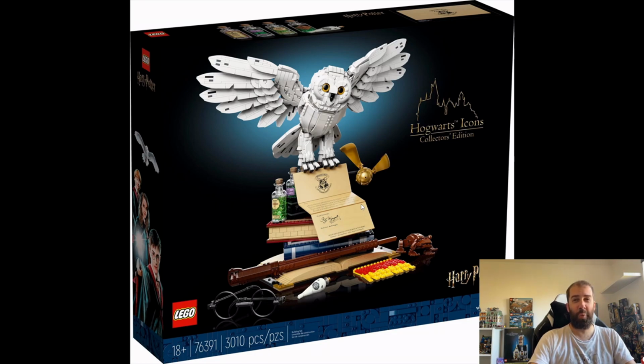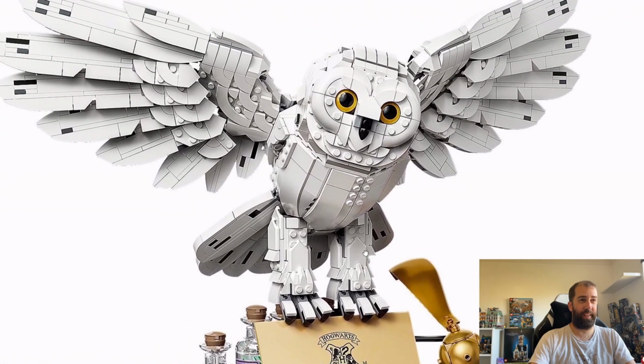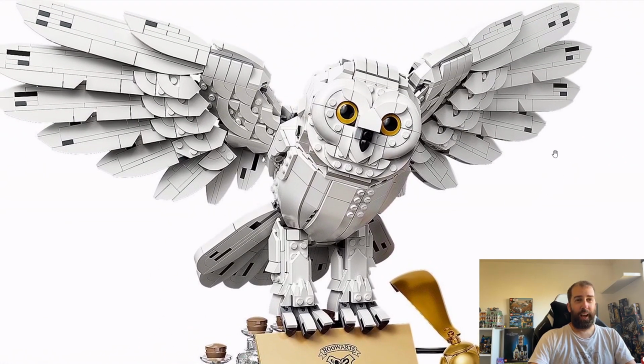You can wield it if you want. You can wear the glasses. And the wand, I was actually surprised how robust the actual build of it is. It's really cool. The letter, it's all printed. It's just a magical set. I absolutely adore it. It's just a spellbinding set. It really is. And the Hedwig, it's the eyes on it.